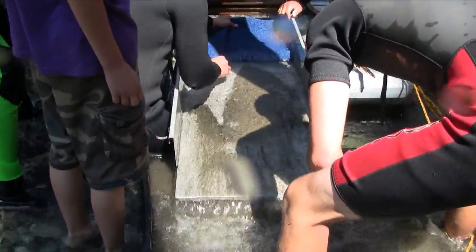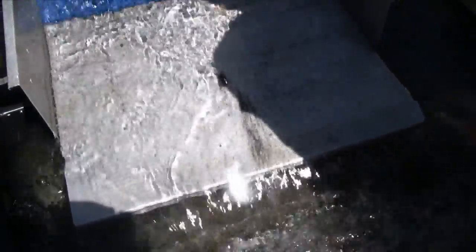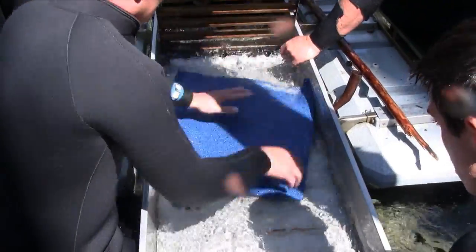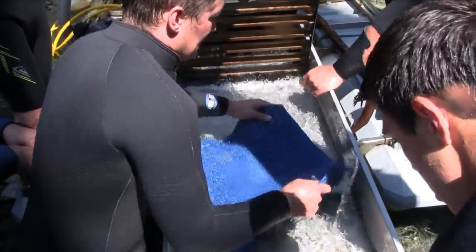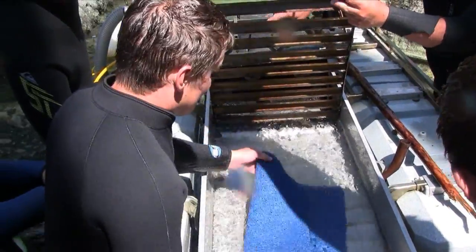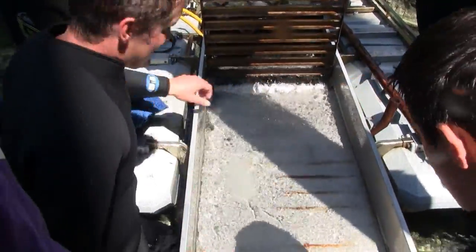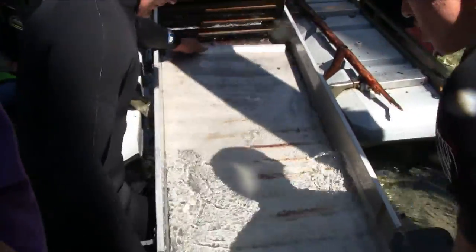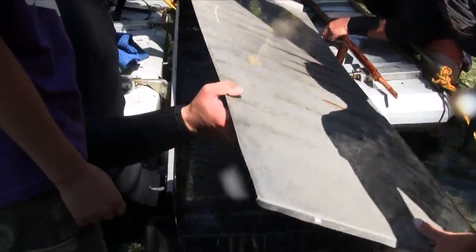The reason why black sand is so important is that gold and black sand will typically travel together because their weights are very similar compared to the rest of the river rock. Black sand is typically your iron ore base material. It's 3 to 4 times heavier than your average river rock, where gold is much heavier.